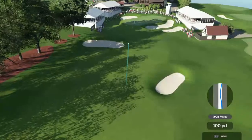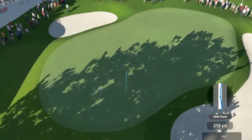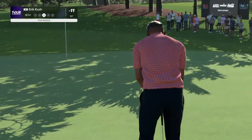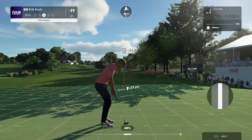Looks like they've got the 5-wood. Woo, back there, horsey. Oh, that's a high caliber shot. Lining up here for a chance to win the tournament. What a putt to make.